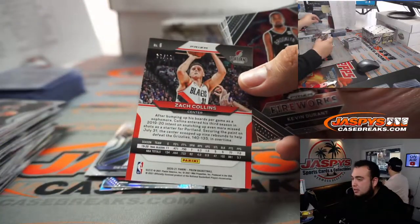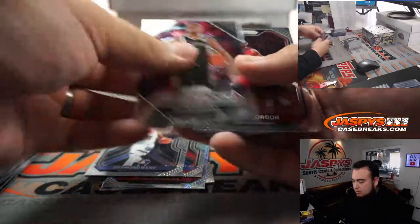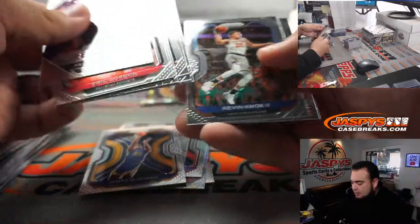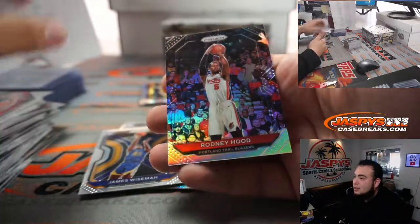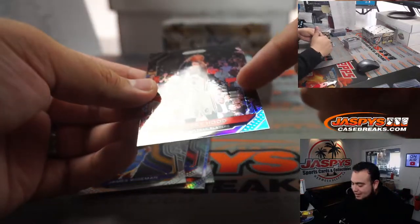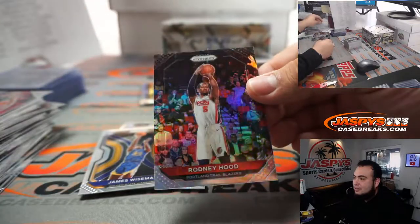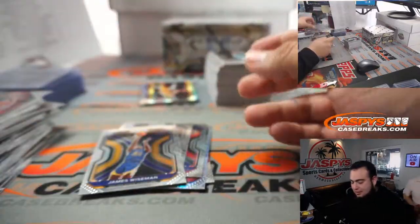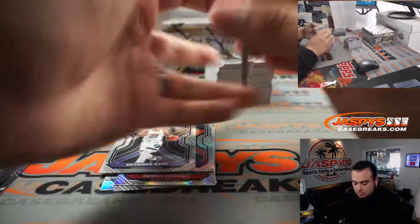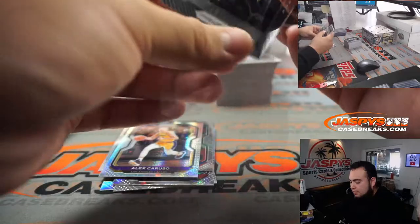Cool. Rui Hachimura. And Zach Collins to /99. James Wiseman. Oh, the Desmond Bane card looks cool when it's a silver. They just didn't border it right. So it looks cool. But. Caruso. Lulu. Flashback.